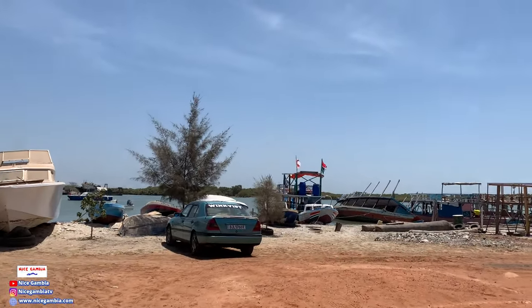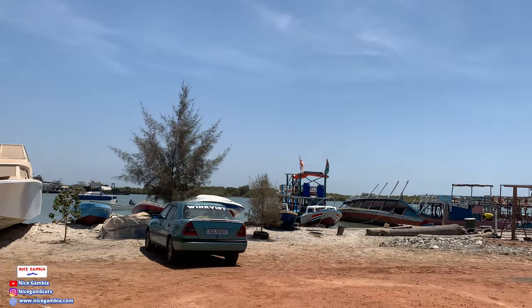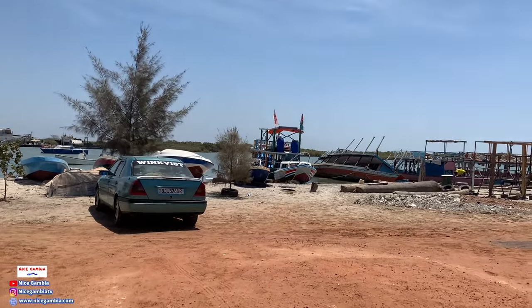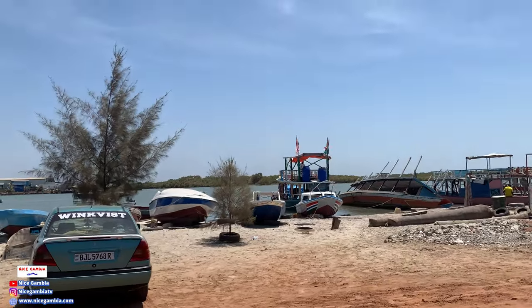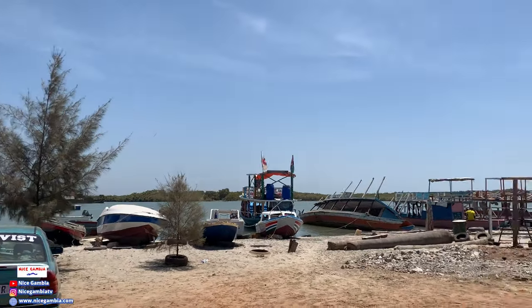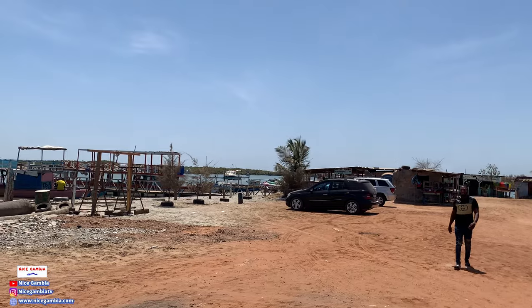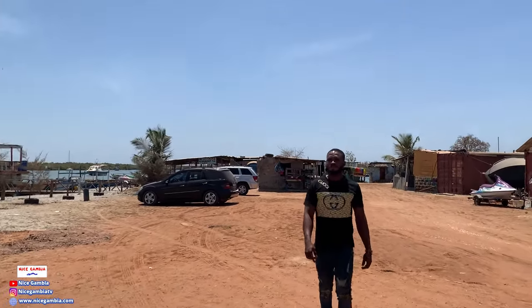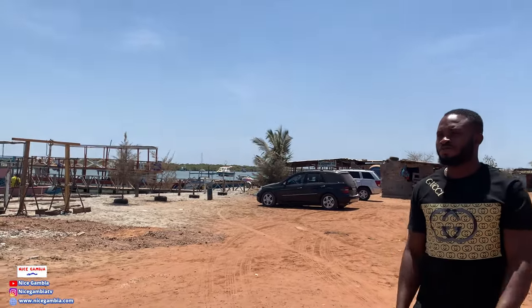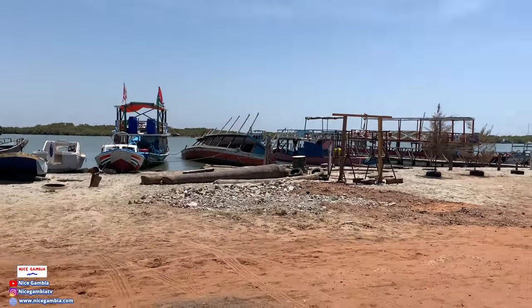Where are we heading to? Let's go. These are tourist boats you are seeing on the river right at the moment. These are the boats that take tourists around, if you come to visit Banjul or the Denton Bridge.